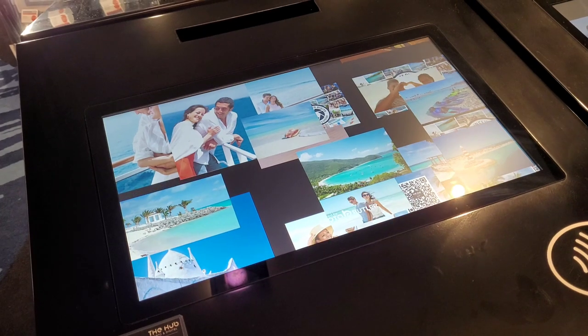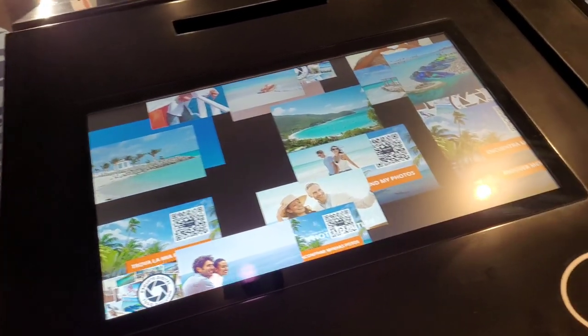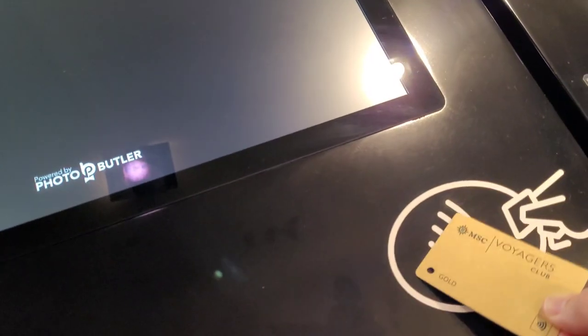On every cruise line, you will find a kiosk where you can view your cruise photos. What should happen is you come by, you tap your card, and up pop all of your photos. Let's try this, I should try this first. Okay, it's not working tonight, but I promise you, I don't promise you, they promise you, it'll be working tomorrow. But actually, you can always say that, it will be working tomorrow. Just like the sun, right?